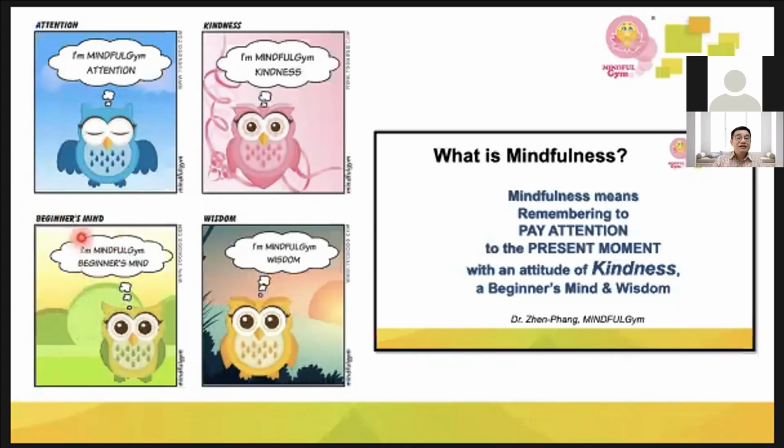Then the third part of the definition is not just attention, it's beginner's mind attention. Okay, what does beginner's mind attention mean? Later, I'm going to share with you an exercise called the mindful body stretching. And then after the practice, a beginner's mind attention means we encourage you to go back and practice.